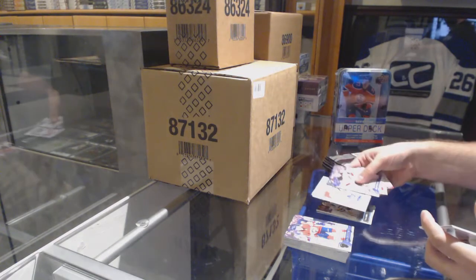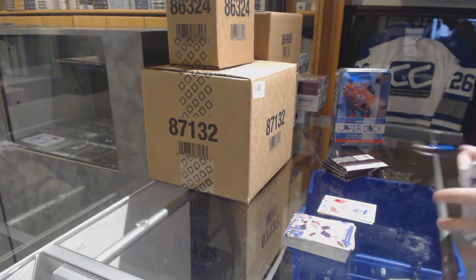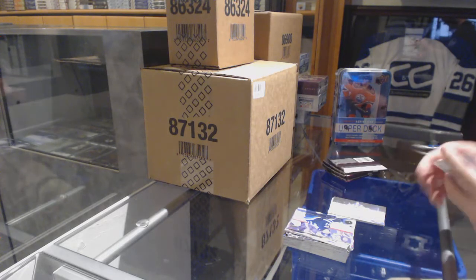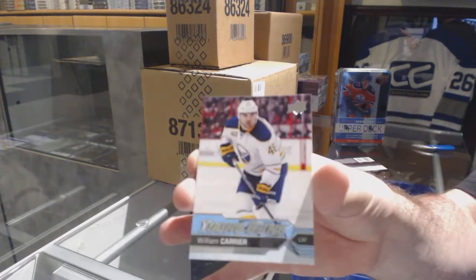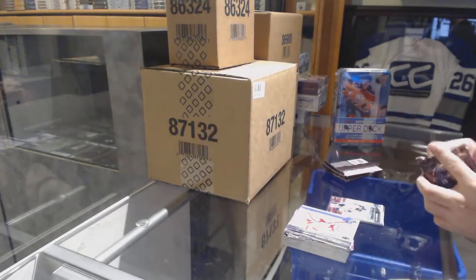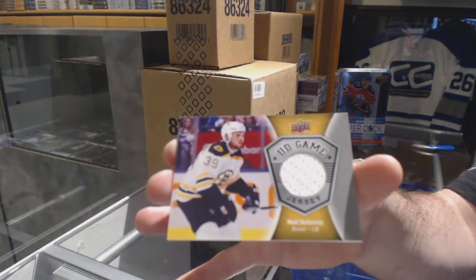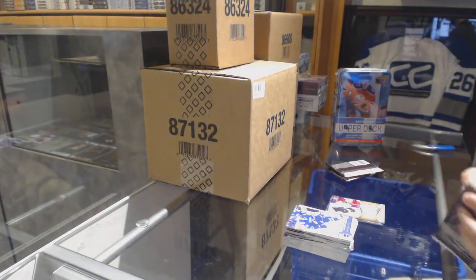Austin Matthews, retro rookie for the Maple Leafs. Canvas. Frederick Anderson for the Maple Leafs. Young Guns for the Sabres, William Carrier. We've got a game jersey for the Boston Bruins, Matt Beleski.